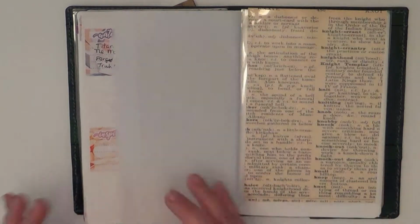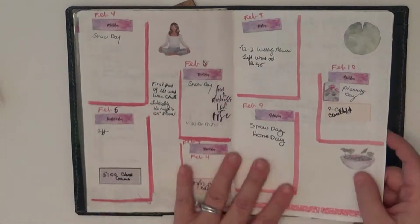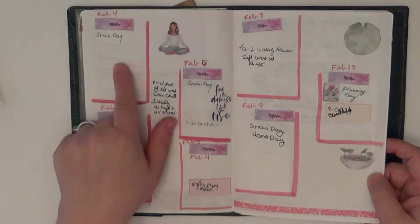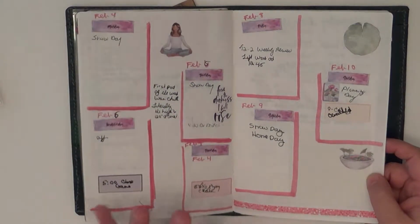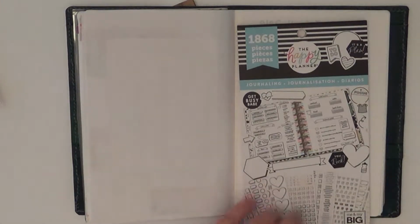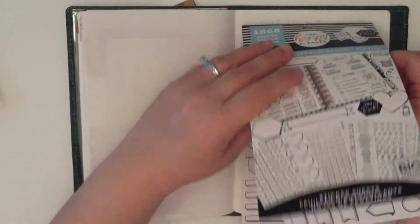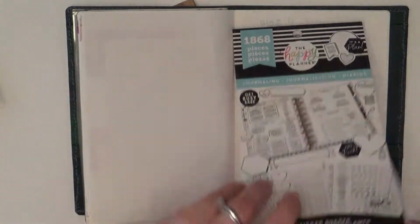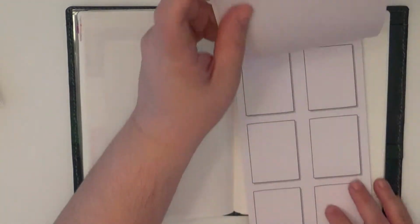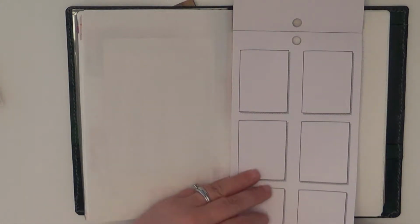All right. This weekly I didn't like so much. I did Monday, Tuesday, Wednesday, Thursday. That didn't work for me. So what I'm going to do this week is in the Happy Planner journaling, I was hoping they would have enough of this size to do a week, but they only gave me 6, which is a little unfortunate.